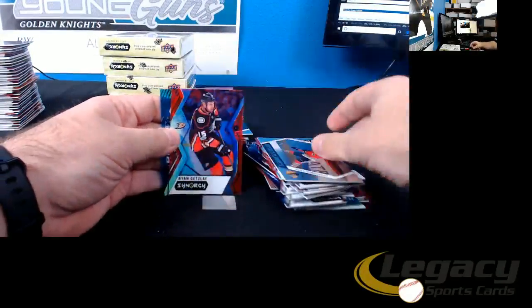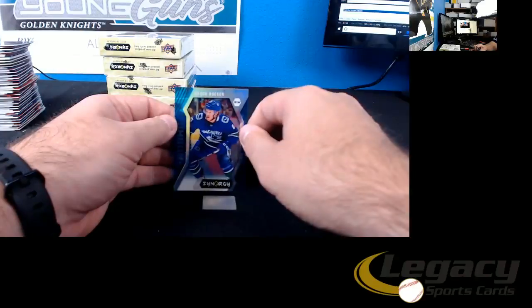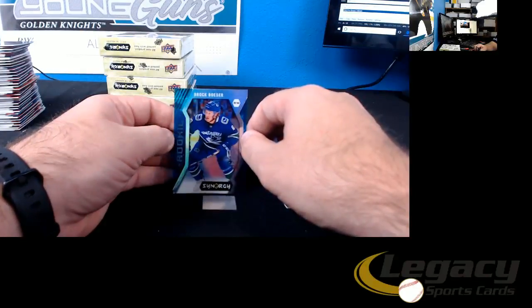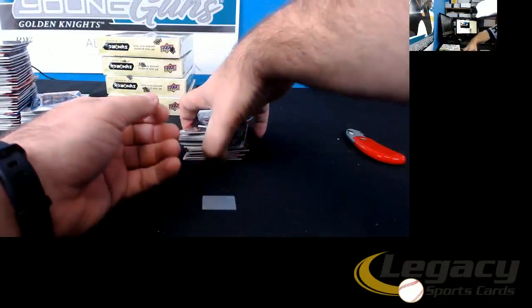Alex DeBrincat, Ryan Getzlaff, this has to be short printed because it's the first one I've seen. Brock Boeser, rookie, blue. Crazy.